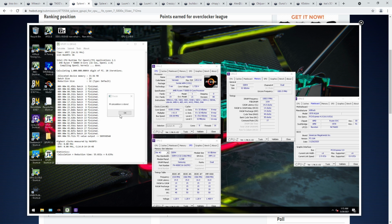And so, based on the fact that these memory settings right here really aren't that fast by DDR4 memory overclocking standards, I'm guessing GPU Pi just really does prefer core speed. Also, with Ryzen, you do have a lot of L3 cache to go around, so there should be a lot of benchmarks where the memory speed doesn't matter that much. I mean, look at Cinebench, right? Cinebench on Ryzen really doesn't care about memory speed much at all.